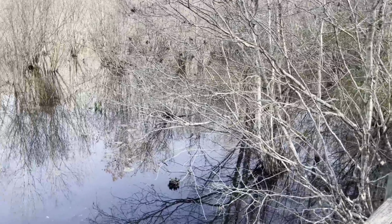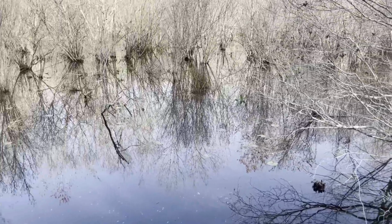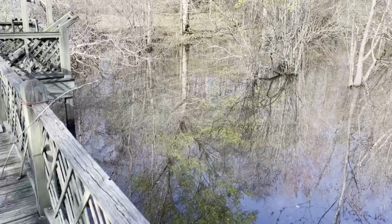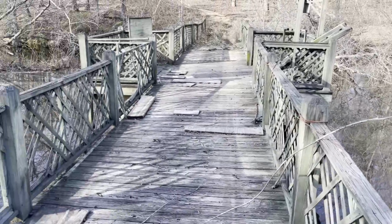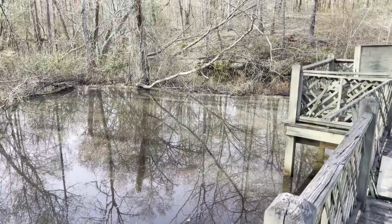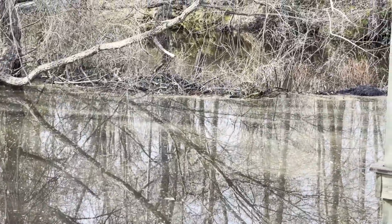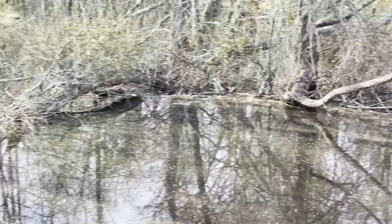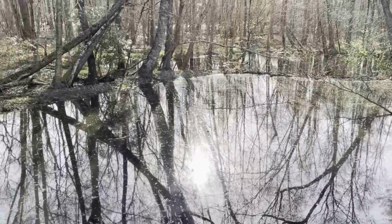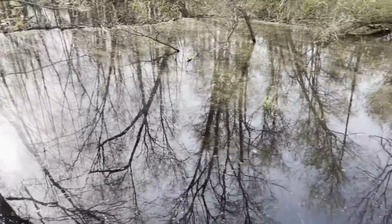All right guys, here she is. Kind of hard to tell, but it's just a ton of water back through there with all these bushes and trees in it. Got this old bridge here. And then below the bridge, got a massive beaver dam. That's the start of it. And then we'll go down below the dam and I'll show you. But he's got this sucker dammed up good.